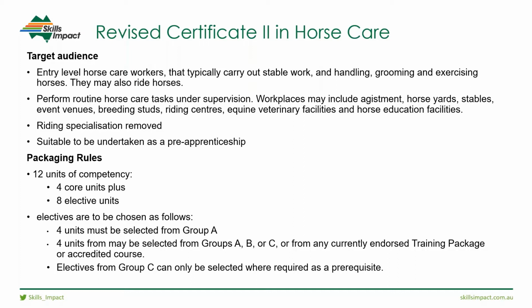And after we've worked out the job roles and the job functions, we say to them, in this job role, which of these work functions are done by everyone typically? They become our core and the rest become electives. So it sounds very simple and it is on one level, but getting agreement on that is not so simple.